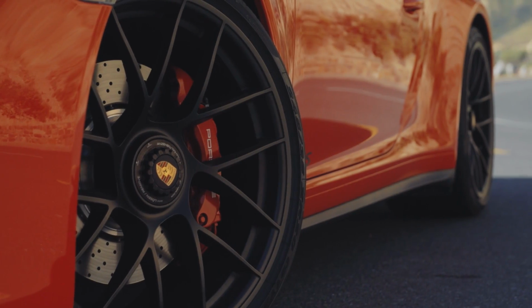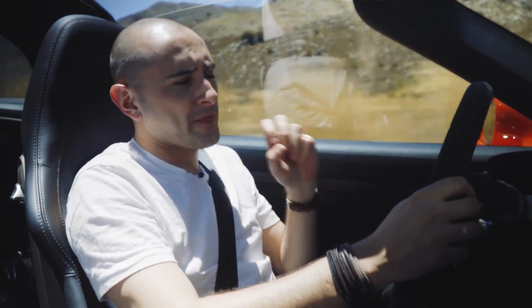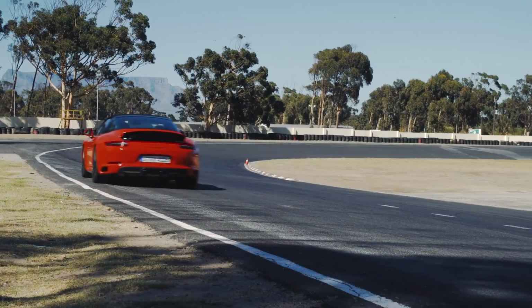Now, we've got the all-wheel drive with the Targa. You can't get a rear-wheel drive Targa. Here's the thing. Earlier I went to a racetrack and they gave me a quick go in the rear drive coupe, again with PDK. And the rear drive is the sweeter of the two. That said, this still handles really well.